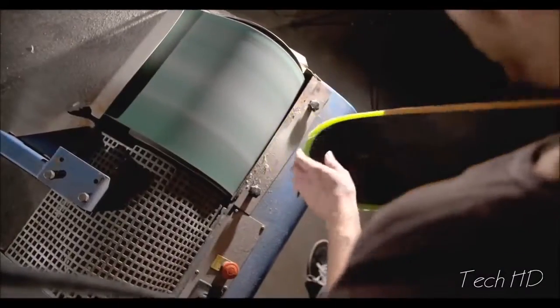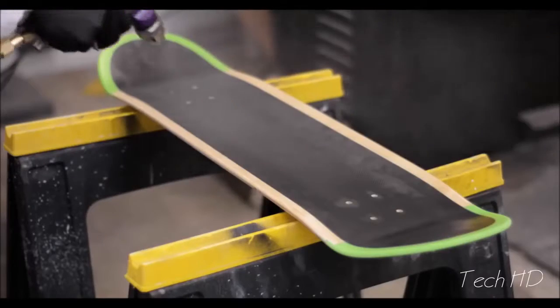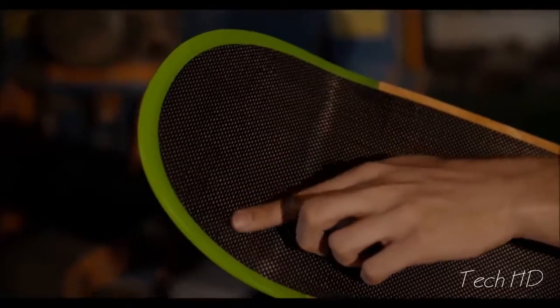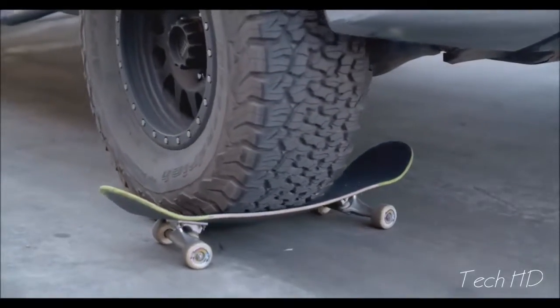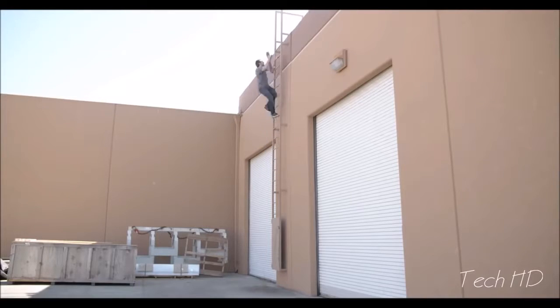The nose and tail of our boards use a high-strength polymer. This material is extremely resistant to razor tail, is virtually impossible to chip, and has much more pop than a fresh maple deck. This combination of materials makes a board that lasts an average of 6 times longer than an industry standard skateboard. Because our decks feel so consistent through their life, you can spend more time progressing your skills rather than relearning.